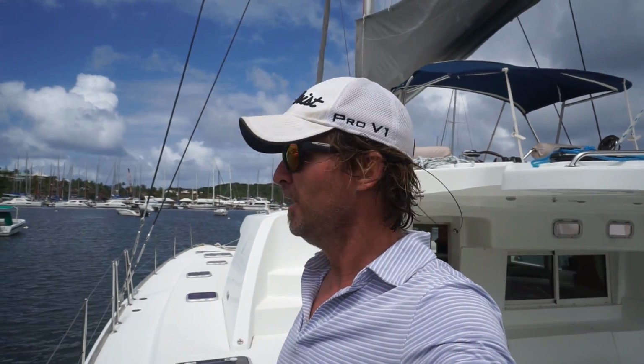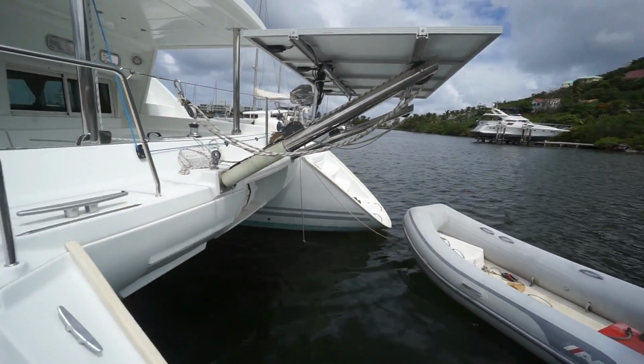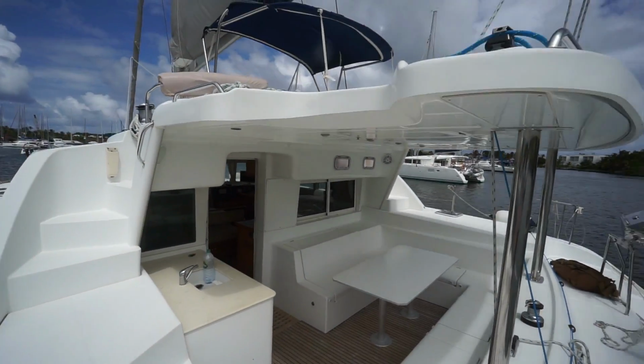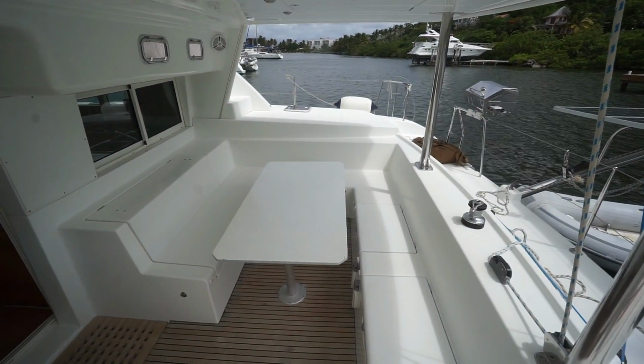I thought I might take you on a tour of the boat. It's a Lagoon 440, 2005 model. They don't actually make this model anymore, I don't think. I think they make the 450 or something now. But let's do a little tour. It does have davits with solar panels above it. It's got a couple of little sugar scoops there. Come in under here, it's got a hard bimini basically, and this is the lounge area. It does have a nice little wet bar, which is cool. Lots of seating, lots of room here.